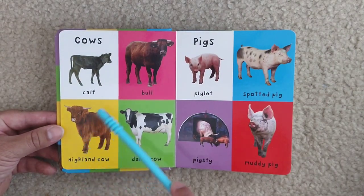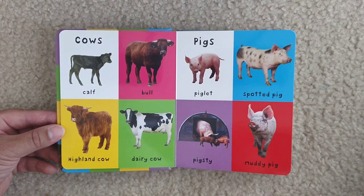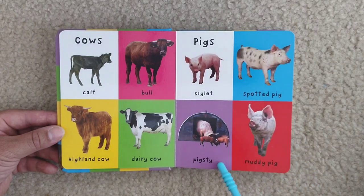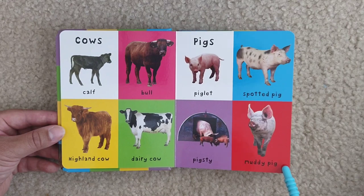cows, calf, bull, Highland cow, dairy cow, pigs, piglet, spotted pig, pigsty, muddy pig.